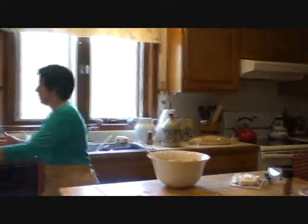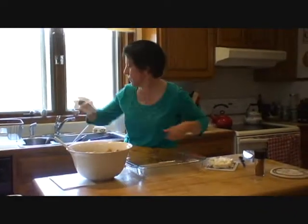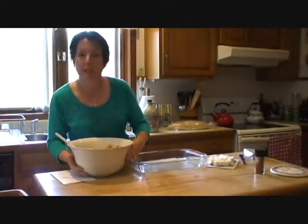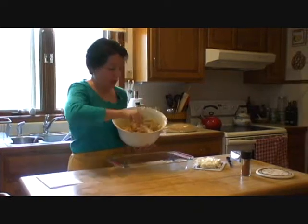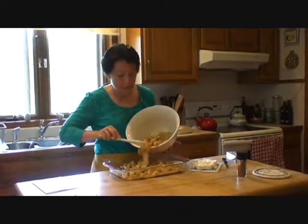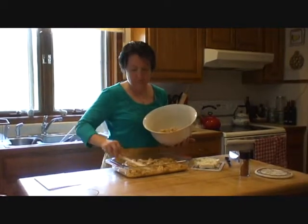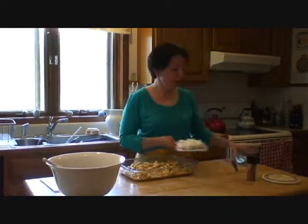Now, take a greased 9 by 13 pan. We're going to spray that ahead of time. Make sure your oven is preheating to 375 degrees. You might want to turn that on when you start melting the butter. And put about half of your bread pudding mixture in the dish. Cover the bottom nicely. And then we will add the cream cheese, our Kraft Philadelphia Cream Cheese.